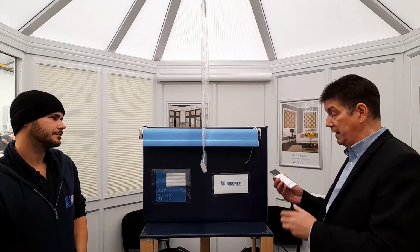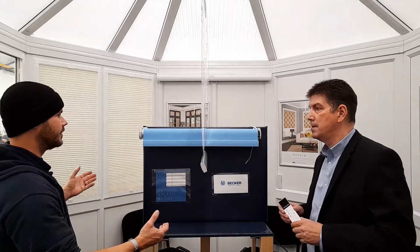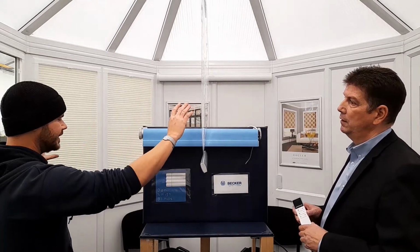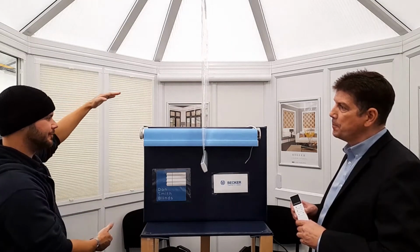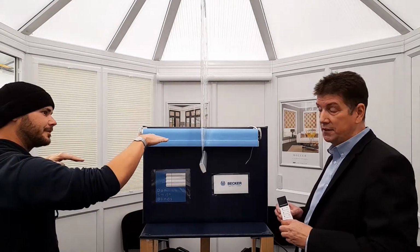If you want to tweak that, you can actually change them presets. Okay, I was going to say, because if you've got a scenario where you've got, say, a run of windows, double door, and another run of windows, if you've got a 2.2 metre drop on your door and a 1500 drop on your windows, your presets are going to be in different positions. So you can adjust that then, yeah? Yeah, that's right, absolutely.